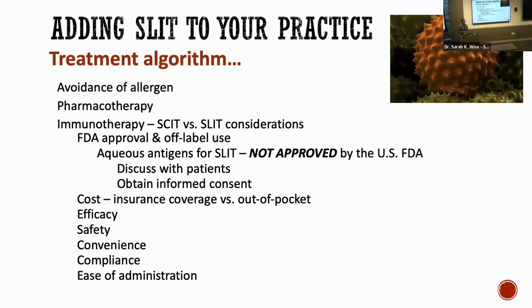I had just a couple questions. One, I've had some patients that have been placed on these Ragwitek or Grastek type tablets by a primary care doctor or something, and I'm not sure if it's just my ignorance about the way that they're supposed to be using these tabs, or if they're just not being prescribed correctly, but some of them will just be placed on it during the season.